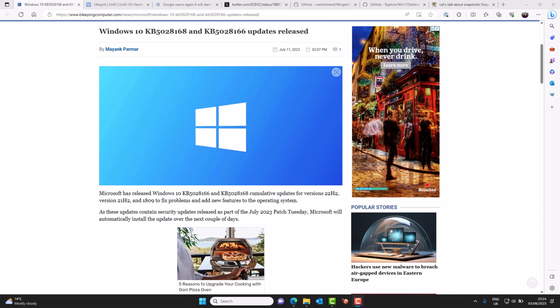This week I saw in the Patching Google mail group that there have been reports from those in the mail group that blue screens of death have been experienced after installing recent update KB5028168, and the error code states inaccessible boot device.